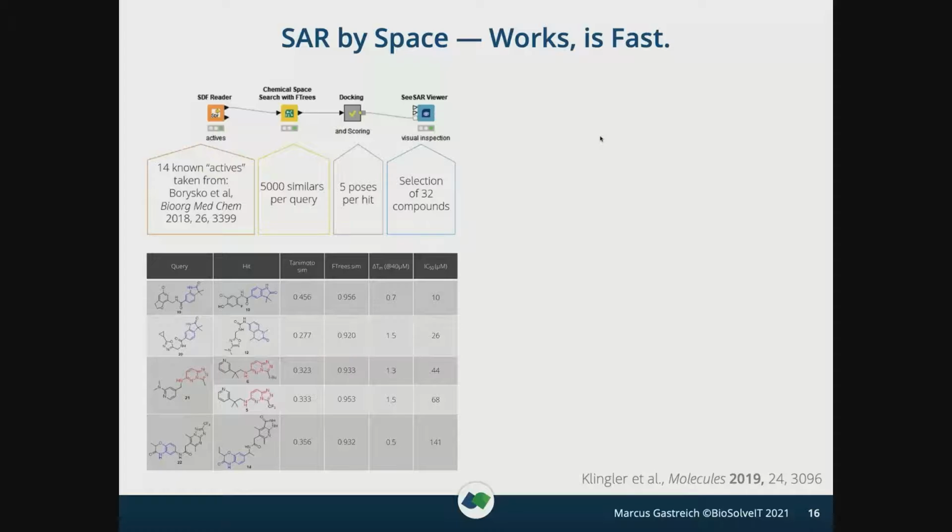There are numerous application examples for feature trees, also for feature trees in fragment spaces already. Here's a recent one that Franka Klingler, Franka, if you're in the audience, thanks for contributing to these slides. Actually, in the end, some of the ideas are from Franka, who has moved on to GSK now. What we did here was we took a good dozen known actives, in quotation marks because they were merely active from this publication here, and asked a chemical space to deliver results. There were 5,000 similar results that we queried per input, and then we docked and scored those and visually inspected them, and a selection of 32 compounds came out that we liked.